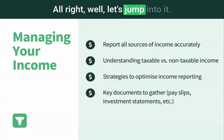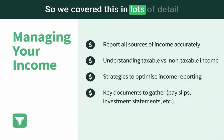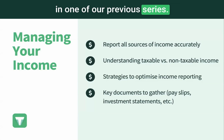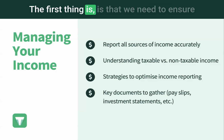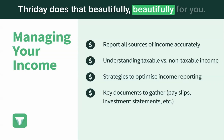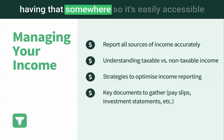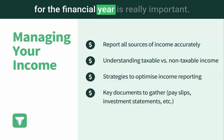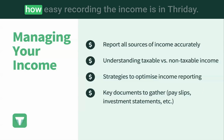Beautiful. All right, well, let's jump into it. Let's start by talking about income. So we covered this in lots of detail in one of our previous series, so I'm going to recap that so we're all on the same page. The first thing is that we need to ensure that all sources of income are recorded. And Thriday does that beautifully for you. But if you do have additional income sources, having that somewhere so it's easily accessible for the financial year is really important. And I'll get Justin to show you in a second how easy recording the income is in Thriday.